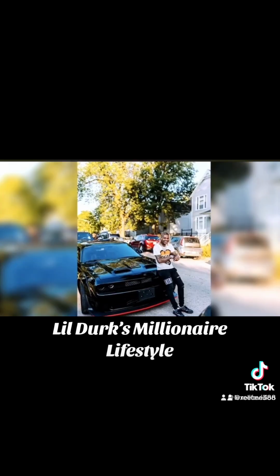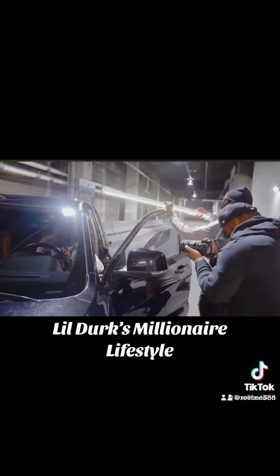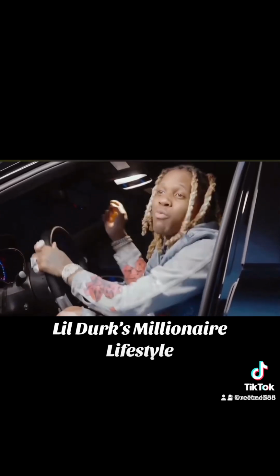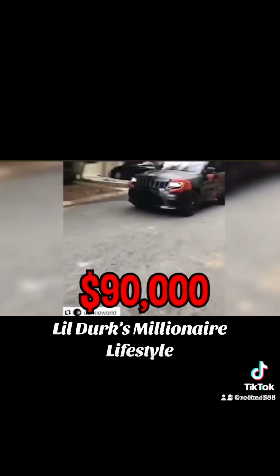As Lil Durk already owned a Hellcat, he made sure to then purchase a Trackhawk, as he did release a song titled Hellcats and Trackhawks, which the Trackhawk would cost him another $90,000. Whether he's cruising down the highway or parked outside of the club, the Trackhawk is the perfect vehicle for Lil Durk, as Lil Durk has a multi-million-dollar car collection.